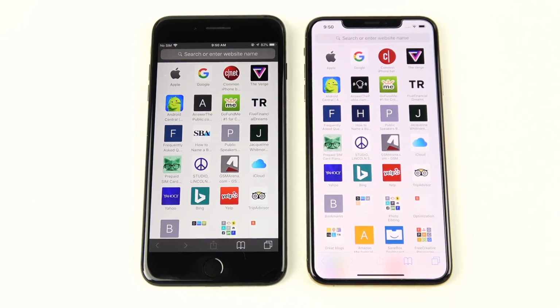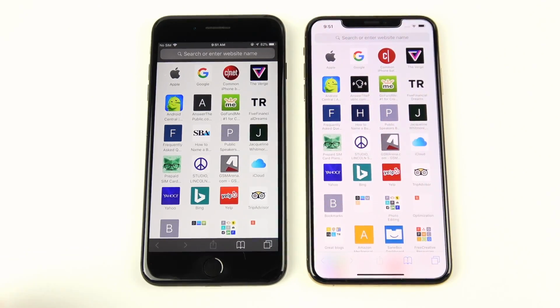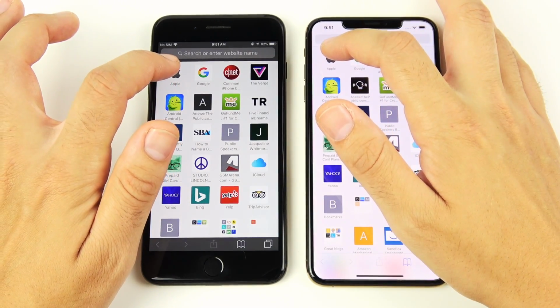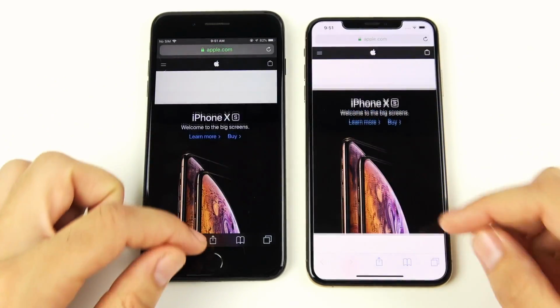Okay, so here we are at the internet test, and look at that size of the screen, just covering all them bezels that you had on the iPhone 7 Plus. We're only a notch away from a perfect iPhone screen. Let's go into apple.com, 3, 2, 1. And you could see the XS Max ahead on that one.